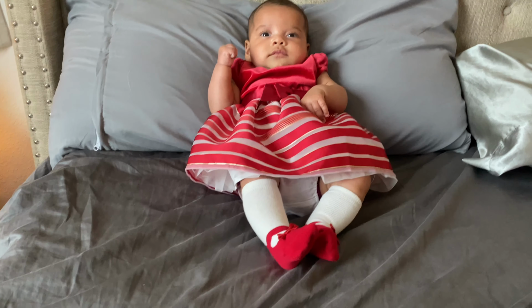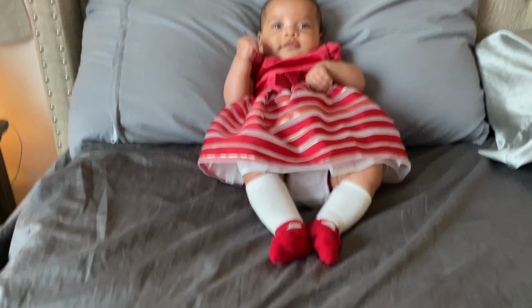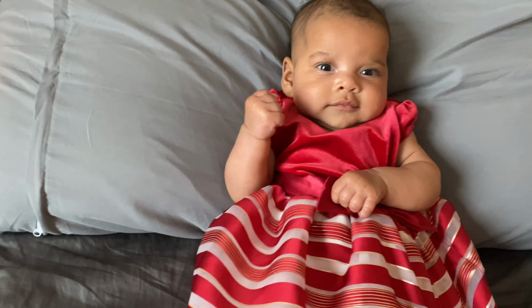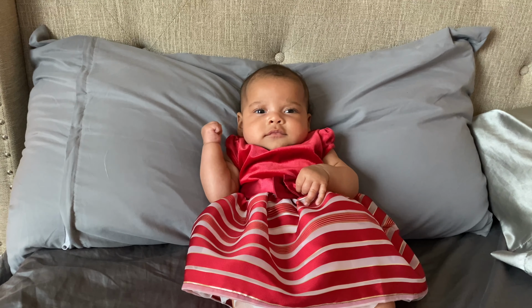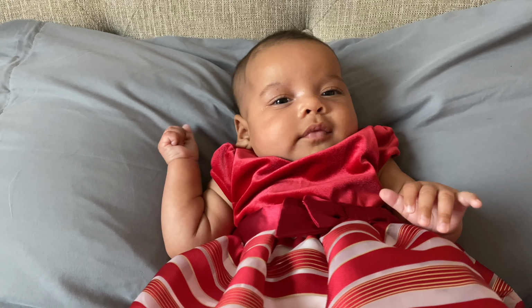Merry Christmas! It's Layla's first Christmas. And my mom got her this beautiful Christmas dress, and these matching little Christmas socks. She's got her cute little bloomers on, and she's just hanging out. She got a diaper change. She ate. About to get ready to go open some presents.